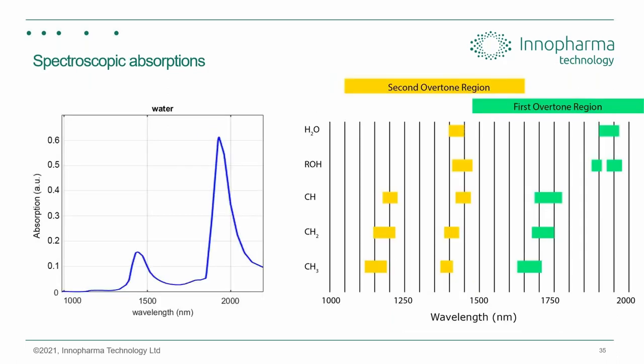Okay. So in the case of water, in the near infrared, for example, what we would see are two absorption peaks. We see one absorption peak at around 1,450 nanometers, and another absorption peak at around 1,900 nanometers. So by shining near infrared light into a vessel containing water, we can see these two peaks. So we can determine, if we have a solution, whether it's water or not. Water has peaks, like I mentioned, at 1450 and 1900.